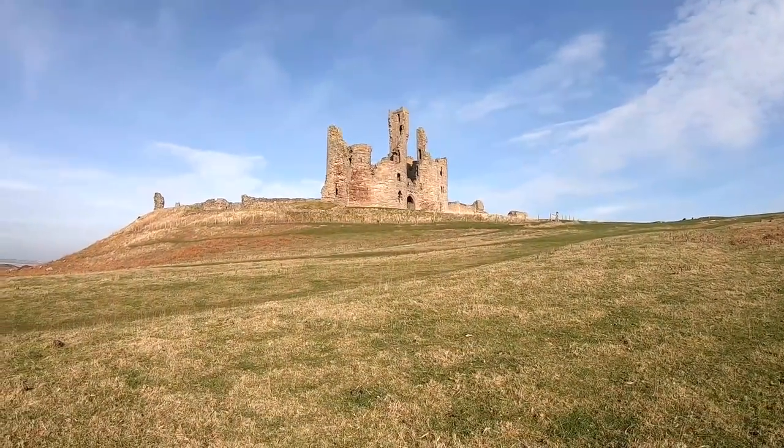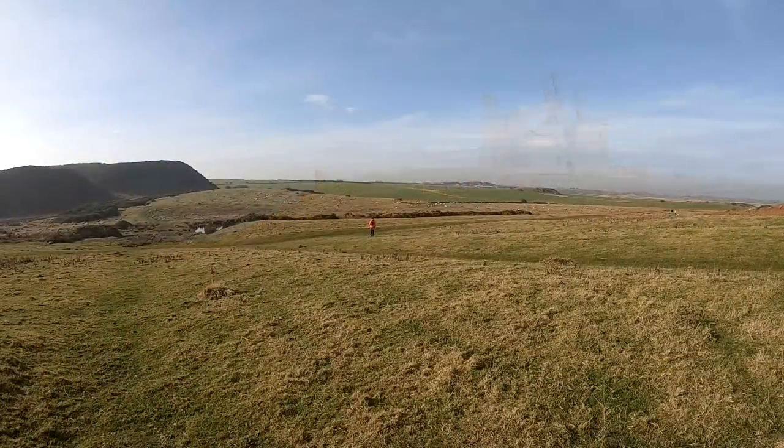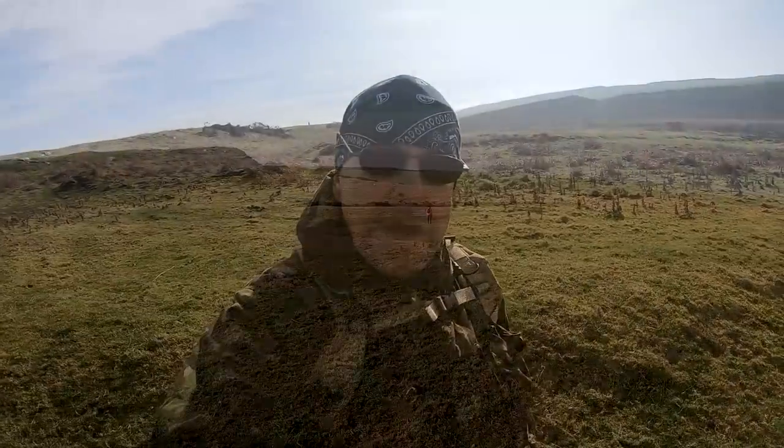So the castle is perfectly situated, right on the sea, and about 10 miles down the coast, you've got Bamburgh Castle, and about another 5 miles further up the coast, you've got the castle on Holy Island. Because the abbey at Holy Island was, I think, the first recorded Viking raid. And if you watch the television programme The Vikings, you know exactly what I'm talking about.